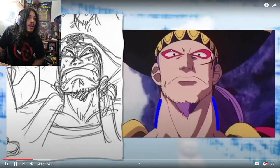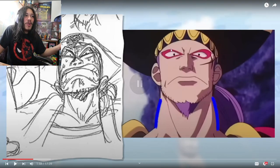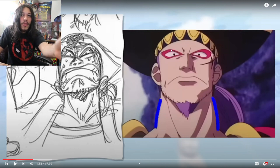But the art style at least matches very much. Upwards, the lines follow the natural shape of One Piece. As much as I love this, I don't think I'd want the whole series to look like that.